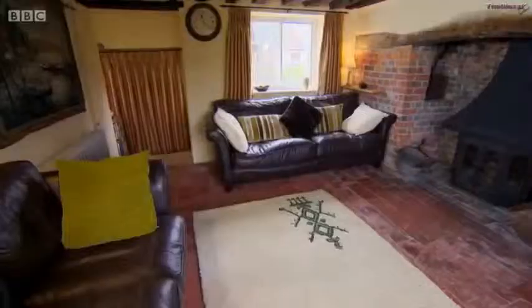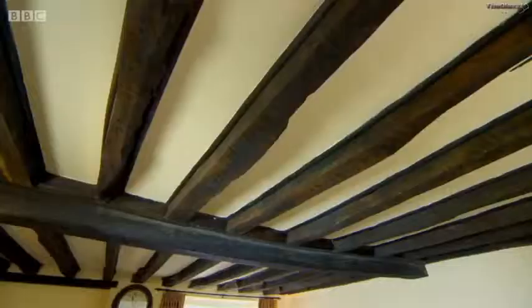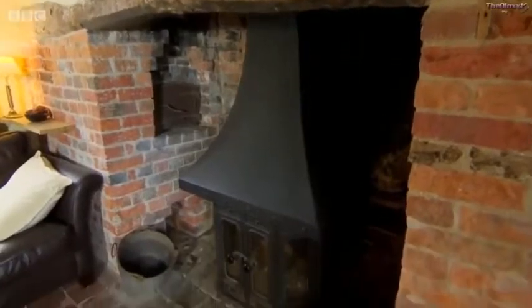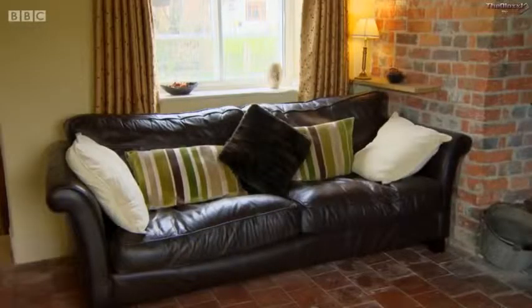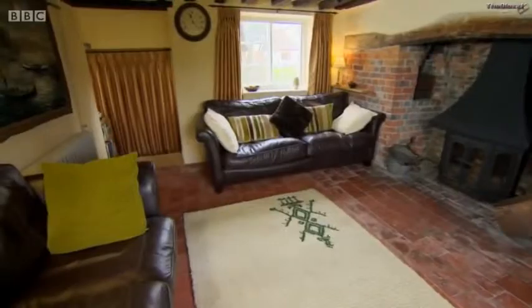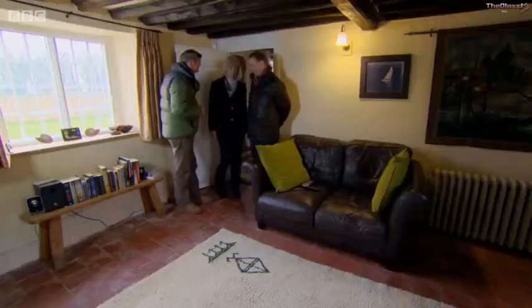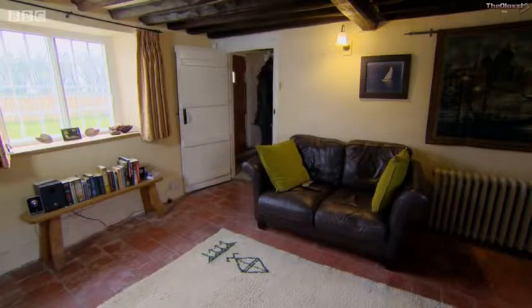There. That's cosy. Yes. I mean, similar to property number 1, we've got the beams, you know, lovely big ingle nook. That is a multi-fuel burner, so coal and wood in there. No, I do like it. It's just, I'm not quite getting the feel. So we had a wow in the kitchen, and now we've gone from wow to ow. Apart from being lost for words at the start, we've now lost a crucial letter and our buyer's enthusiasm.